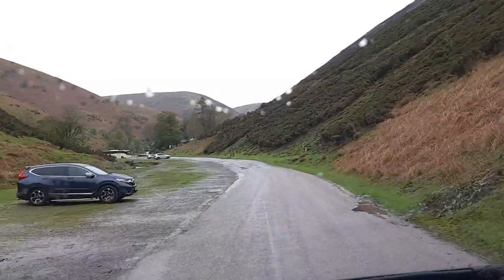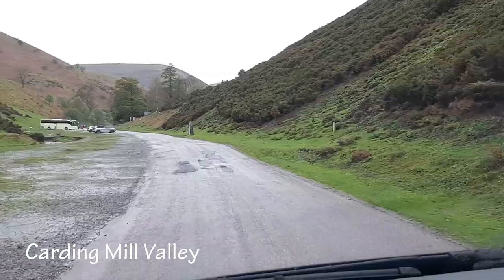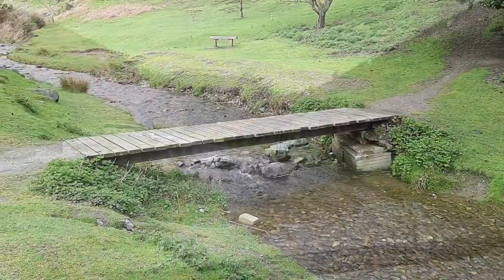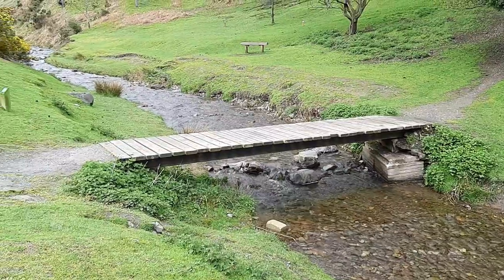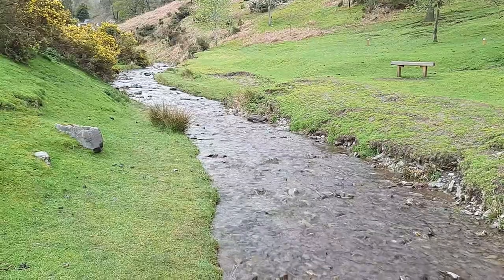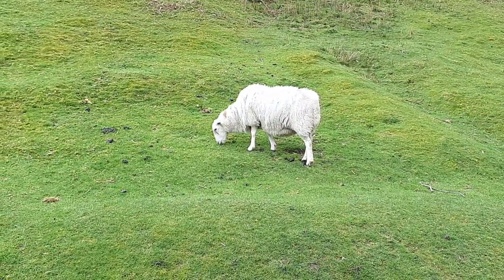We stopped a little later to make cups of tea in the Carding Mill Valley. And that obviously has a link with the preparation of fleeces and wool in the past, doesn't it? Carding Mill. It's quite a peaceful place, despite its popularity. And I had some quiet crochet time there while Phil went off on a little walk.